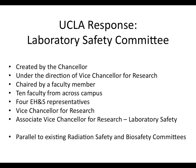In addition to the faculty who have an interest and a stake in lab safety, we have 4 EH&S representatives. The Vice Chancellor for Research sits on the meetings, and as I said before, me, the Associate Vice Chancellor for Research with Lab Safety Oversight, also plays a role in that. And the operation of the Lab Safety Committee is parallel to our existing committees on radiation safety and biosafety. Which are important parallels because federal law effectively mandates the Radiation Safety Committee and the Biosafety Committee, and so those committees were in existence for quite some time, but the Laboratory Safety Committee is a new committee.